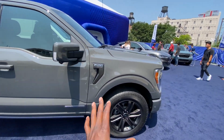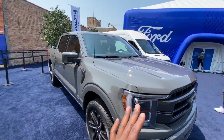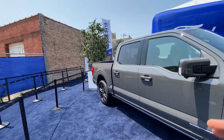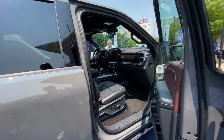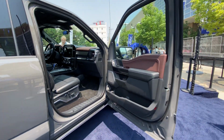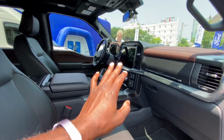More people would be more interested in this hybridization, whether it's plug-in or whether it's just a mild hybrid system that gets them on the move to an electric future. And so this F-150 is a good example of that. I think it was good for putting it outside here so they can actually showcase that it's different. If they put it inside, I think people would have just overlooked it and not realized that it was a hybrid vehicle.